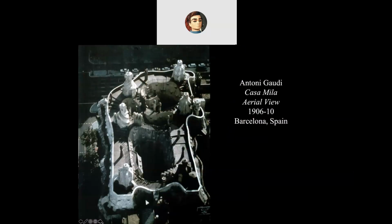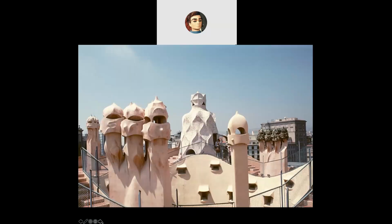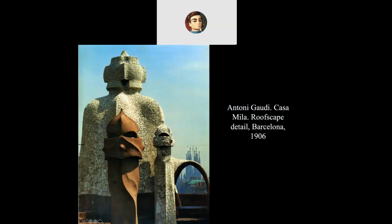Here's an aerial view of Casa Mila. You can see these towers. So the roof was meant to be like a common space, with these sculptural towers and vents, the vents are made interesting. This wonderful abstract and figurative sculpture.